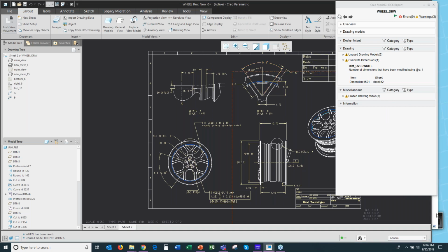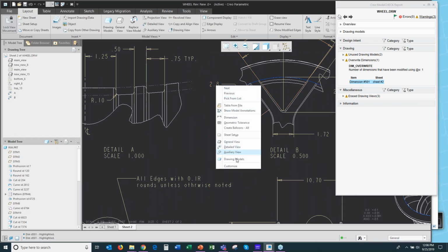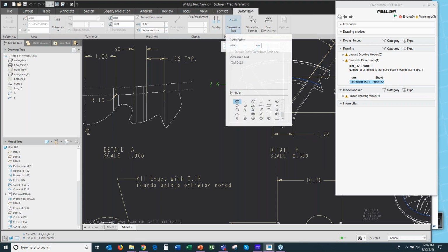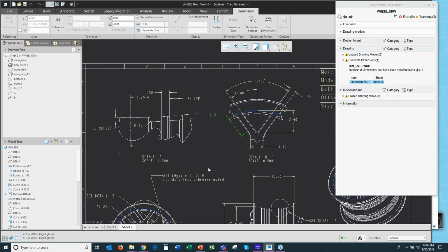Once again, overriding dimensions. It's telling me that I have an overridden dimension in my model. If I select on that, it highlights on the screen and shows me the dimension that I have overridden. I've added a dimension and overridden that text. Unfortunately, somebody has used the @o to override created dimensions. So once again, I can go in and deal with that.